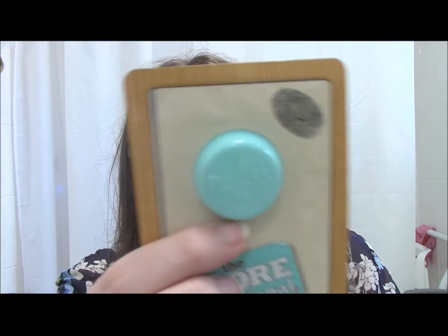Now what you get is a mask, and in the mask comes this little pod which contains liquid. What you do is squeeze it, and that releases the liquid into the mask. Then you stick the mask onto your face, wherever you've got your problem area, and leave it for 10 minutes. Then you take it off and use the other side of the mask to exfoliate the area, using the solution and helping to, you know, do whatever it does.